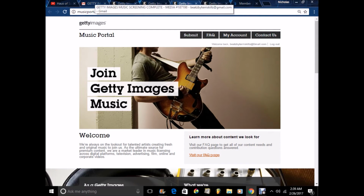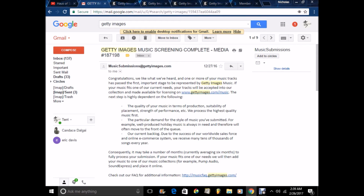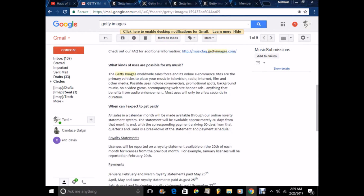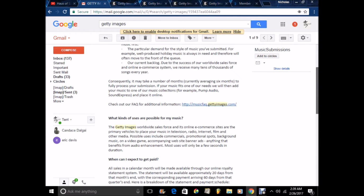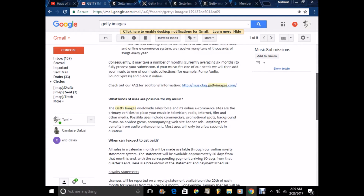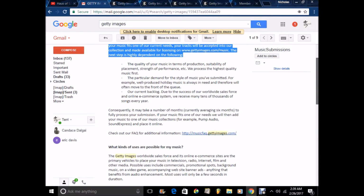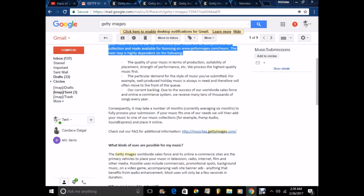I did my audition. I'm going to show you what it came out to, and what email they give you when you've gone through the audition and they approve you. They tell you congratulations. They like what they hear, and they want to hear more. They tell you here that after you've been approved for your audition, you're going to have to wait for them to build an account right here.